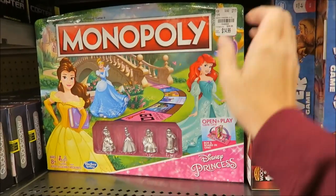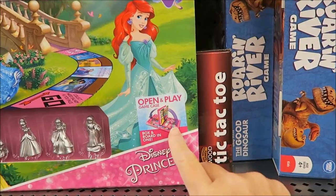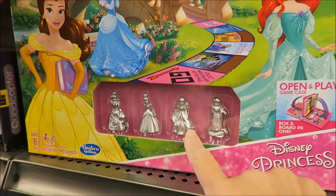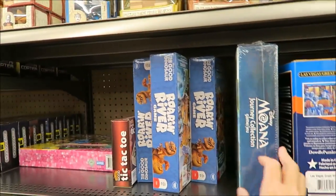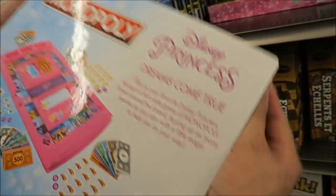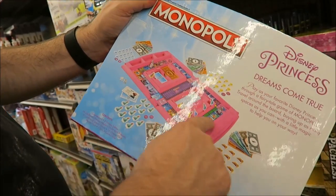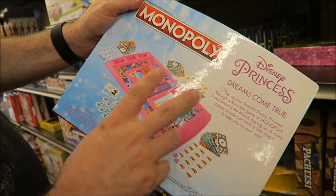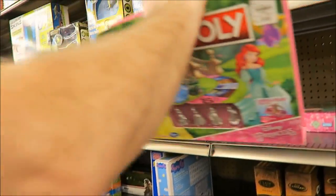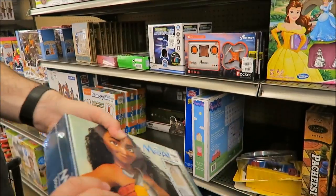It's Monopoly with the princesses. Yeah, and you open and play, it says. Those are neat. Oh, that's completely different. That doesn't even look like Monopoly. Where's the board that you go around? Oh. And then the houses, I guess the houses are like... It's like a really small, compact version. Yeah, I wonder what this one wants. Oh, it's an art thing. You make a necklace. Pieces are missing. Well, they've fallen. I'd say they're still there, yeah.